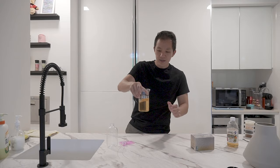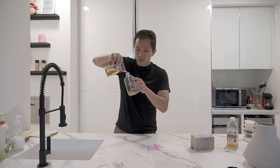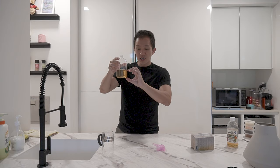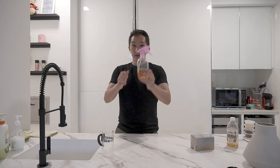And what I have here is a spray bottle, so we're going to put it into a spray bottle. The reason why I use half a cup plus half a cup to make just this amount of solution is so that I can keep it fresh. And we're ready. So they're ready to go for their walks.